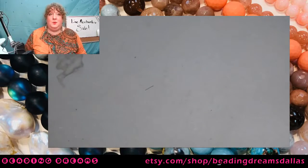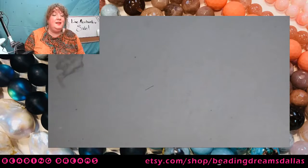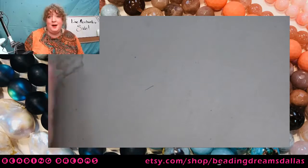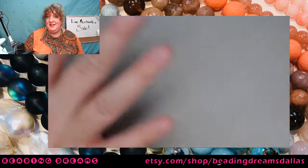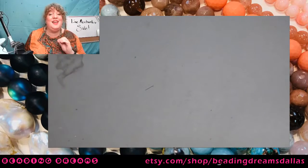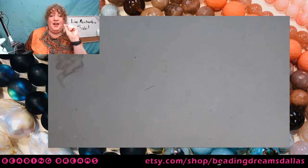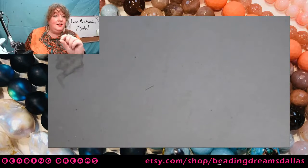All right, so we just did more expensive beads, some of them. Now we're going to drop down to the very, very bottom of our bead level. So we've got $3 strands, and some of these, I cannot believe they are $3 strands.